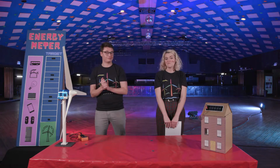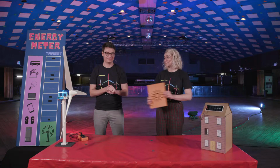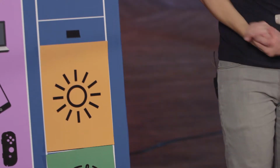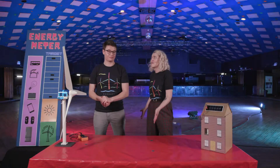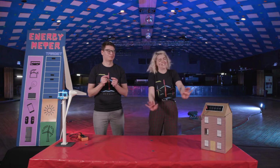Well, you might have guessed what is coming next. I think that means we can add solar energy to the energy meter. Awesome! All right, go on, do it. Yes! Looking good. Wow! Okay, so we have wind power and we have solar power. So I could power the flat all day, all night, and use all of the electricity.